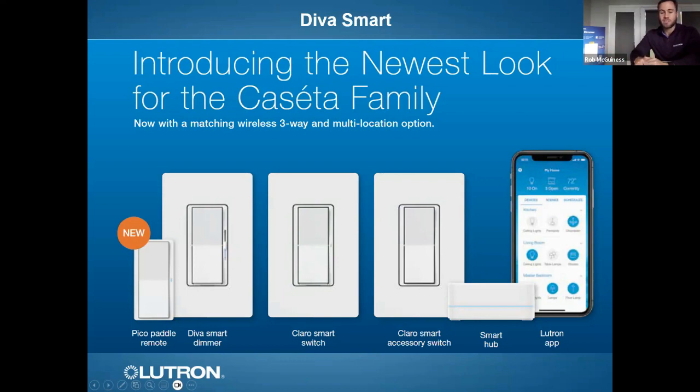So we now have a Diva Smart dimmer, a Claro Smart switch, a Claro Smart accessory switch, which is wired, and a brand new Pico Paddle Remote. What's really nice about the new Diva Smart line is it has a traveler wire. In the past with Caseta, it was simply 2 wires. If you had an existing 3-way setup, you essentially had to tie off the wires in that 3-way, render it useless, and then pair it with a Pico remote using a wall box adapter to put into that back box.